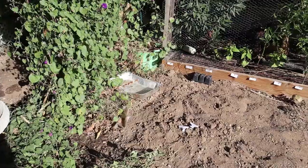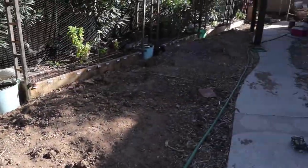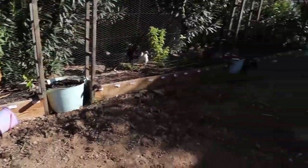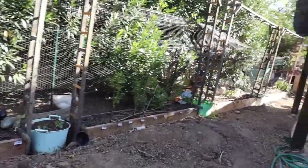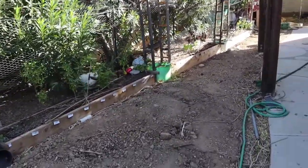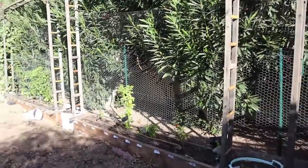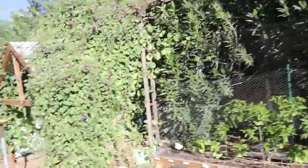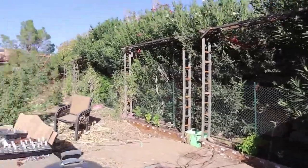Hey everybody, this is the morning after that dust storm on my previous video, and as you can see, a lot of stuff got blown around out here. Sorry for the noise in the background. I can't help that. That's the workers on the other side of this wall right here, and they're trimming back the trees for the fall. But I wanted to jump on here real quick and show you guys some of the damage that happened because of that dust storm.